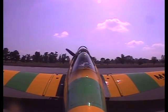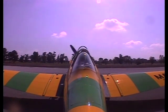Runway 33, taxi via Bravo and Alpha, hold short of 33 at Bravo. Runway 33, taxi via Bravo.